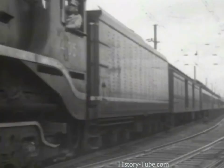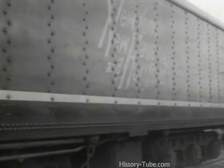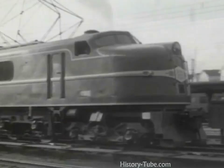Yankee Clipper, meanwhile, arrives at New Haven, and this brings a transformation from steam to electricity, from coal and fire to volts and amperes. The steam locomotive leaves the train from Boston and from Springfield to New Haven. The motive power is provided by superheated steam. Then for the remainder of the run, the energy to drive the wheels is provided by dynamos.